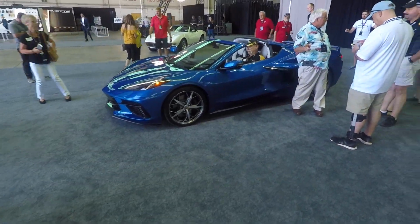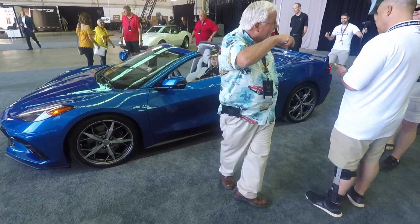I want to get some more footage. This is freaking amazing. It doesn't have Lamborghini doors or suicide doors. I don't know how people will feel about it. But it's sick. It's sick. Well, they do have a market for the Stingray. They got the white lighting.